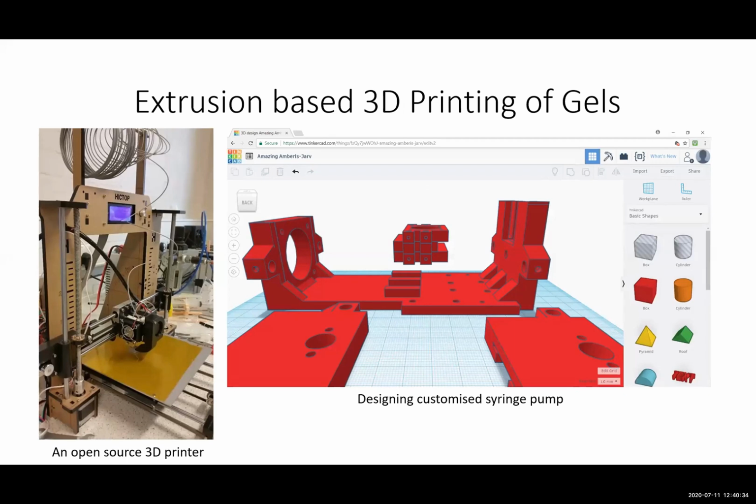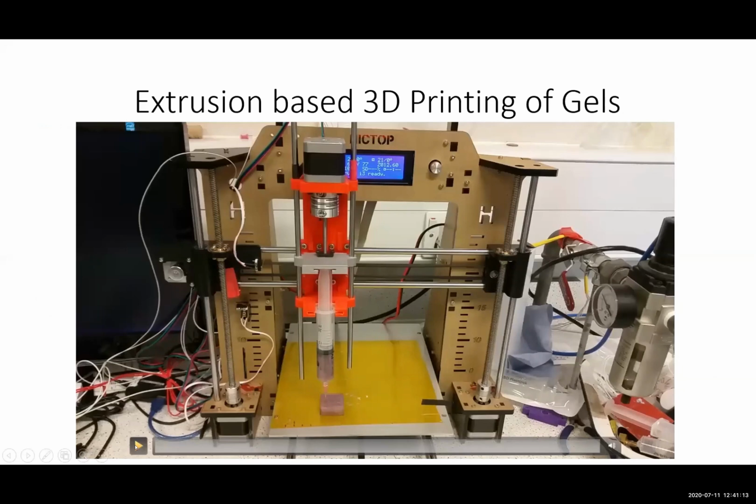This is some work that we have done at University of Birmingham. We took an open source 3D printer that prints plastic, and we replaced the plastic printing component with a syringe pump that we also designed and made using 3D printing. And that syringe pump can hold a syringe that can contain a kind of paste or a gel, whatever you like, and it can 3D print in exactly the same manner as a printer would print plastic. I'll just show you a quick video on that.